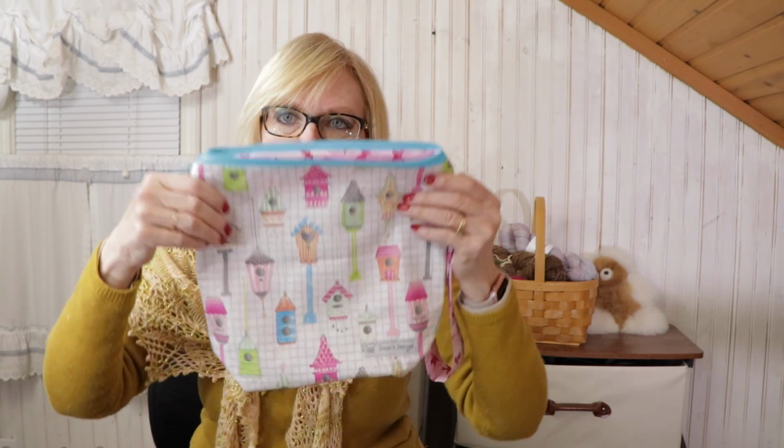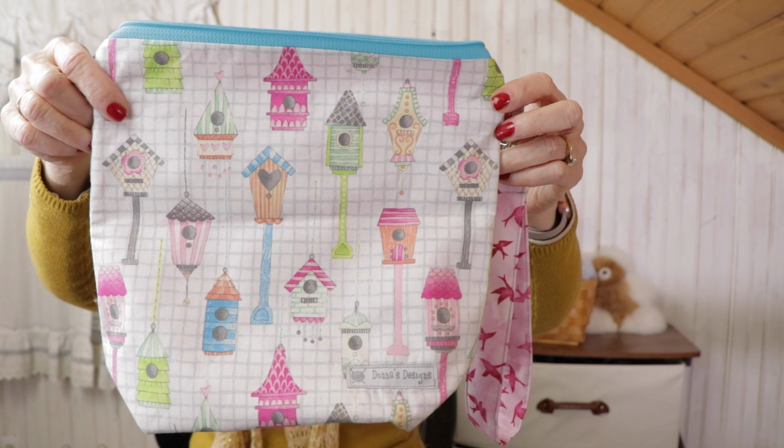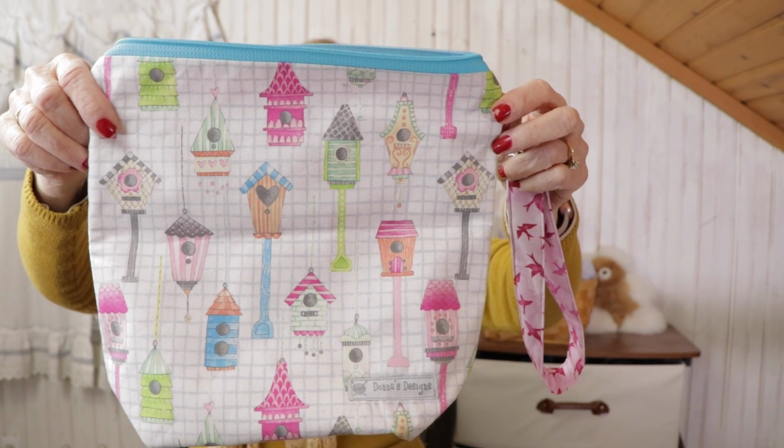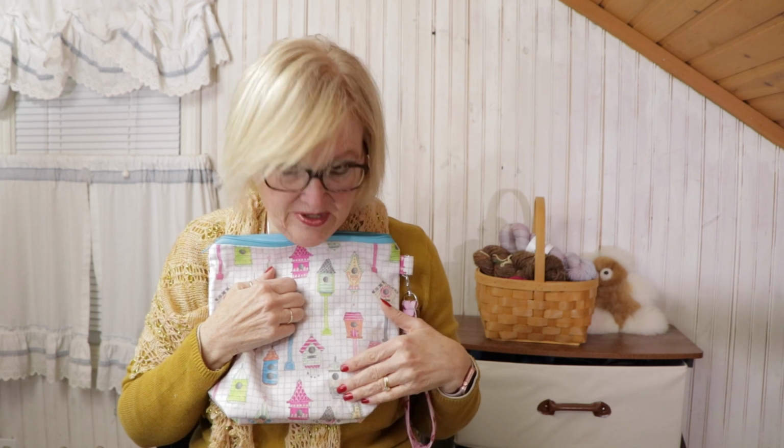But it's going to be all these pretty colors: white, gray, pink, blue, green, just beautiful to match these birdhouses. I love it. It's so pretty. So I haven't decided what to name the yarn yet. I'll name it when it's dyed.